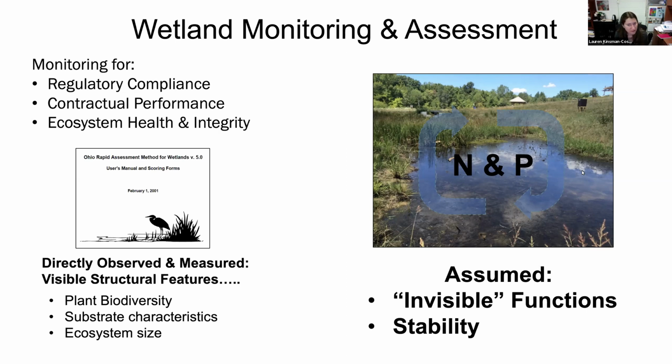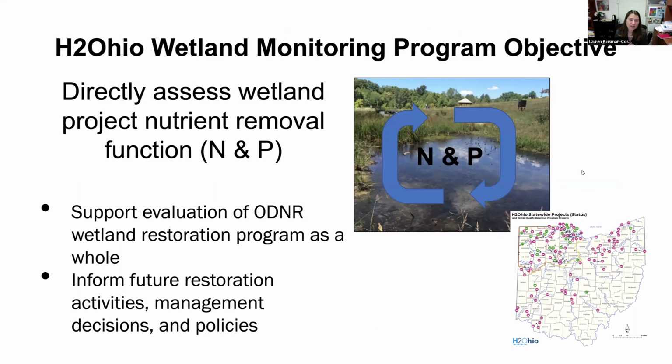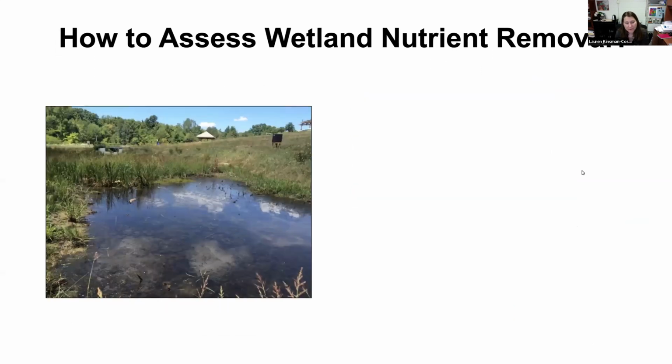But with the level of investment of H2Ohio and the societal importance of actually achieving our targets at cleaning up nitrogen and phosphorus, and the knowledge that wetland ability to do this really varies, we're trying to do better and make these processes more visible by more directly assessing these nutrient removal processes in the H2Ohio implemented wetlands. So we're trying to support not only the evaluation of these individual projects that the state is investing in, but also inform future activities. So how do we do that? How do we actually measure those invisible processes that I mentioned to you earlier?